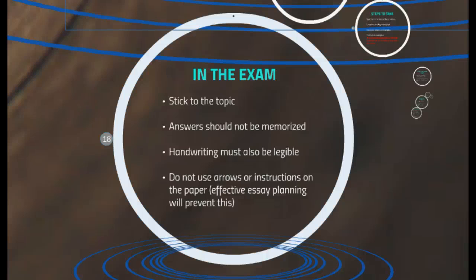Your handwriting must be legible. Quick tip here to improve your handwriting. For the H's, the T's, the D's, the B's, the L's, you can extend the stem. That's the long part of the letter. And if you extend it, exaggerate it a little bit, and keep the other letters a little bit smaller, it makes your writing look a little bit classier and easier to understand.